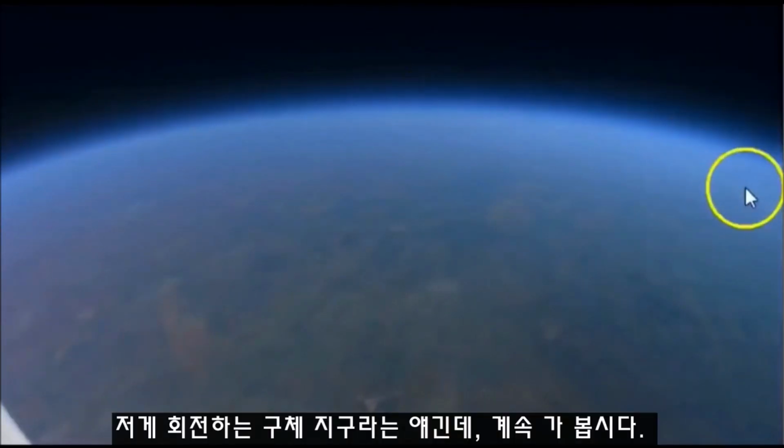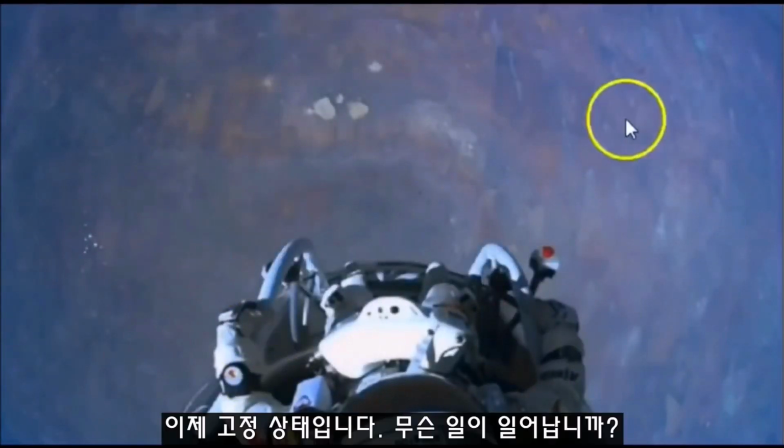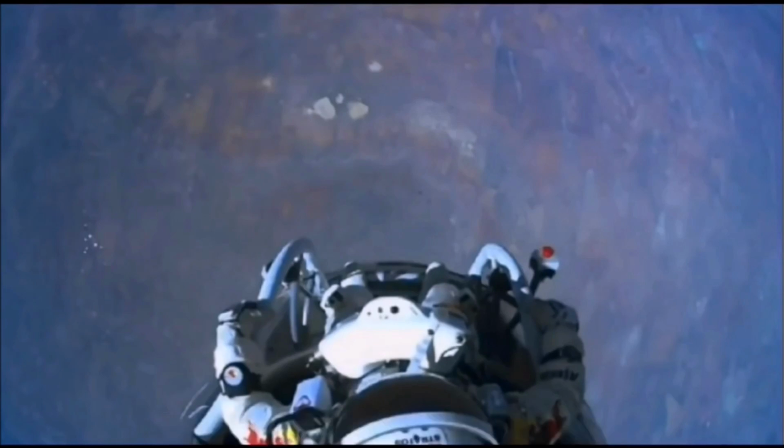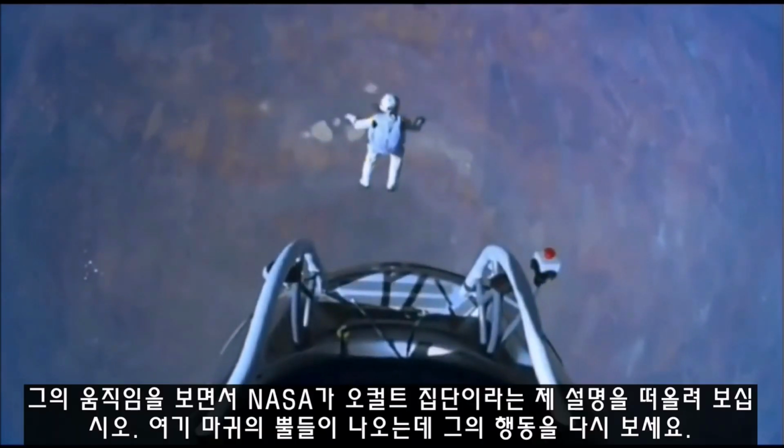The supposed ball Earth showing how it's supposedly spinning here. Okay, now let's continue. Now it's static. What's up with that? Now watch what he does here.